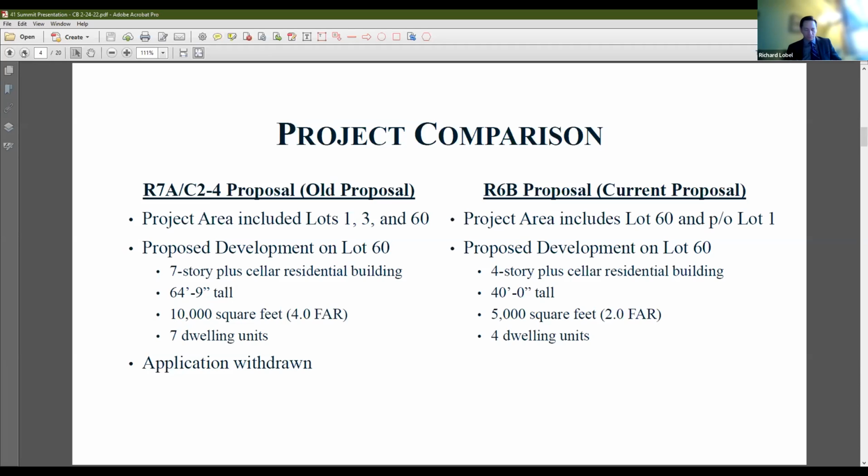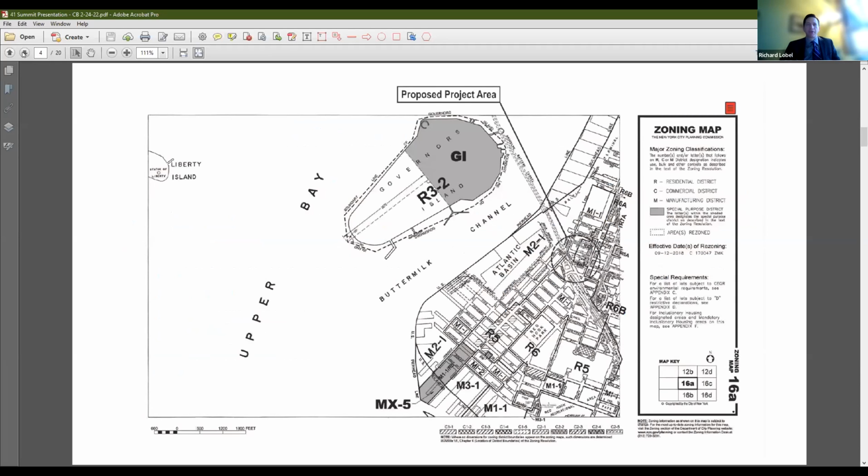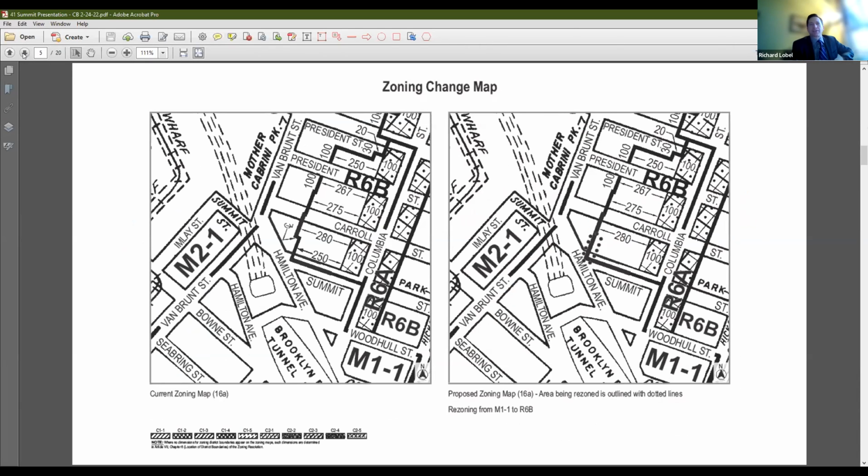So next slide. This is kind of an eagle-eye view of the zoning map. It's probably clearer on the next slide, which demonstrates exactly how minuscule this rezoning is. On the slide to the left, you can see on the subject block between Columbia, Hamilton, Summit, and Carroll, there's 2 numbers in that block. It's 280 and 250. So the R6B on the northern portion of the block extends 280 feet, and on the southern portion of the block extends 250 feet. On the right, which would be the corrected zoning map, would make the entirety of that boundary 280 feet. So that would essentially cover the property in question and even out the zoning map.